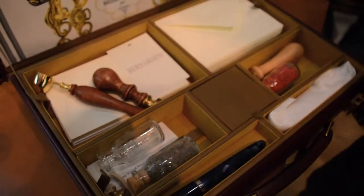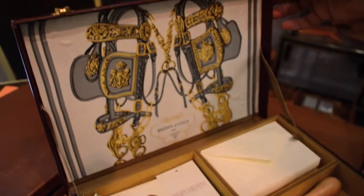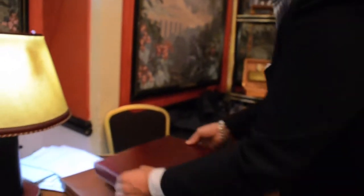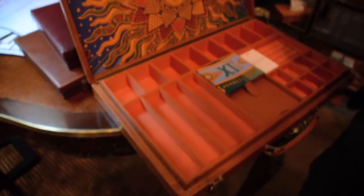This is the writing kit. It's amusing, it's really fun, with the seal. And also this is a rare series. And this one is a little bit more shocking. Bam. Carpe diem.